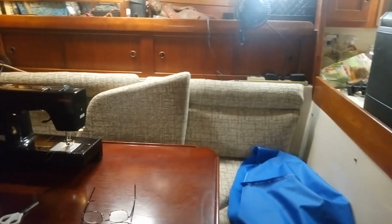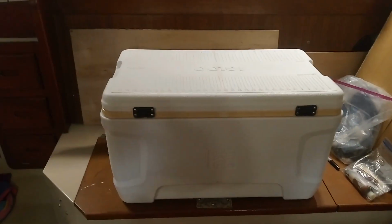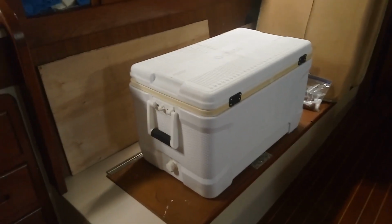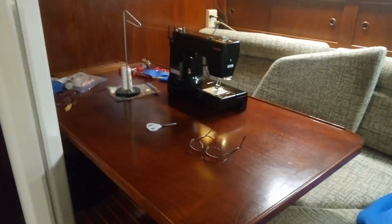Today we are making covers for our coolers that we keep up on the back of the boat. We keep our lines and just other various things in those. And we wanted to make covers out of the protected material that is UV protected so that they don't wear out so quickly. So today we are sewing new covers.